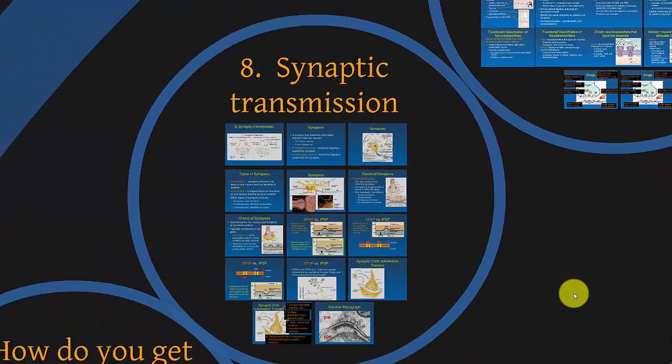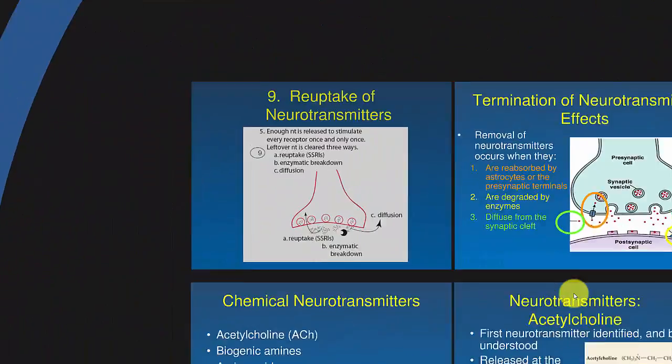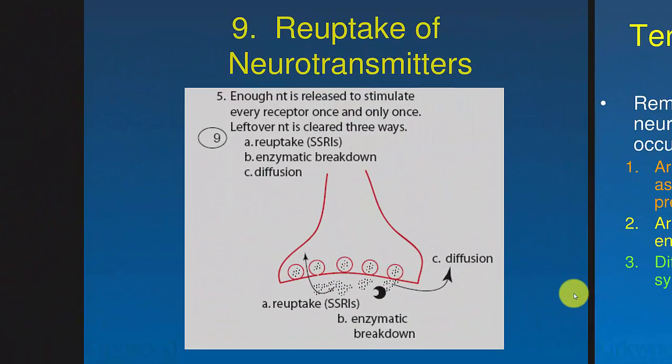Now we've got to move on to neurotransmitters. The first thing we'll talk about is neurotransmitter clearance. When you release neurotransmitter, you should release enough neurotransmitter to bind each postsynaptic receptor once and only once. That means whatever neurotransmitter is left over after all the receptors are bound needs to be cleared. One of the main ways it's cleared is reuptake. The presynaptic neuron will take it back up. That's what happens normally because it takes a lot of energy to make neurotransmitters. Why waste them? You can use drugs to actually interact with this.